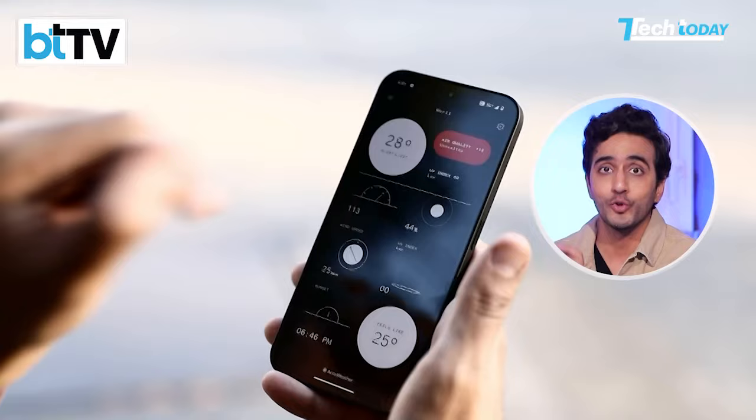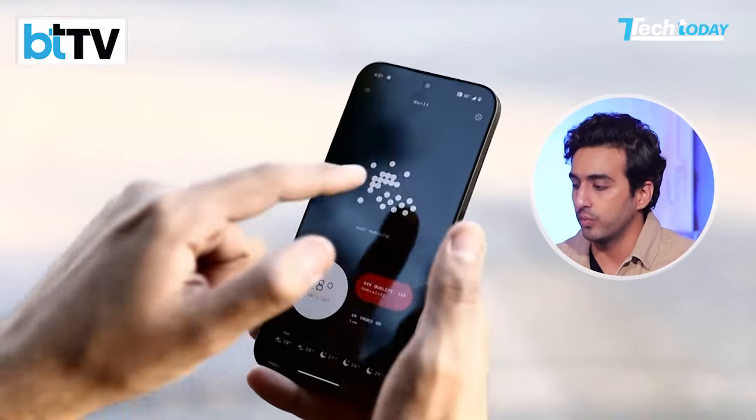The weather app should be available on every device in the world. This is how you want a weather app to really perform. And honestly, it gives really accurate metrics as well, wherever it's pulling the data and however it's displaying the data.